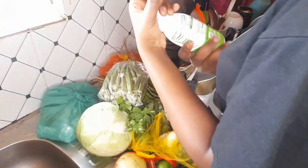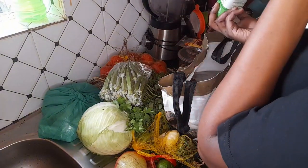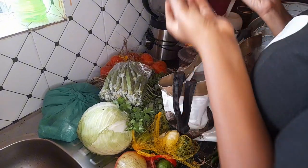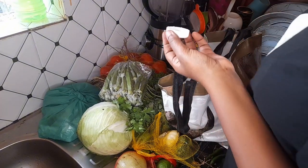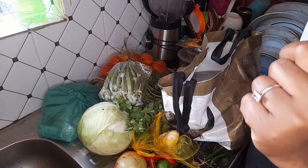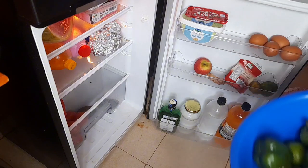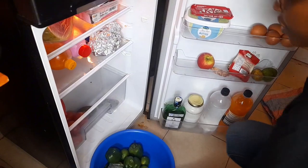I'm so hungry and tired, and I still have to cook. But anyway, so yeah guys, that's everything I got. Now let me arrange them with you people and put them in the right place. So that's how my fridge looks like. I have not cleaned it, and I'm not cleaning it anytime soon, probably next month. I'm too tired, please.